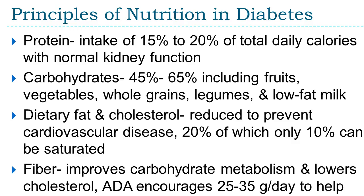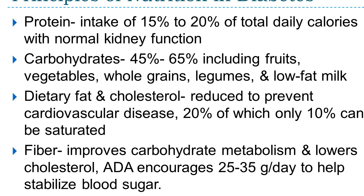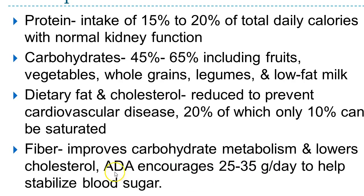Fiber is good too. Fiber improves carbohydrate metabolism and really does lower cholesterol levels. And the American Diabetic Association encourages about 25 to 35 grams a day to help stabilize blood sugars. This can be a lot sometimes in the beginning. It can cause your patients a little GI distress, sometimes diarrhea. So we can cut that down when we first start out with more fiber, and then gradually increase it as the person gets a little more accustomed to it.